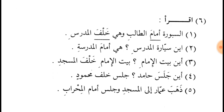السبورة أمام الطالب وهي خلف المدرس. السبورة is a blackboard, or whiteboard. The board is in front of the students and it is behind the teacher. Yes. أين سيارة المدرس؟ Where is the car of the teacher? هي أمام المدرسة. Okay. It is in front of the school.